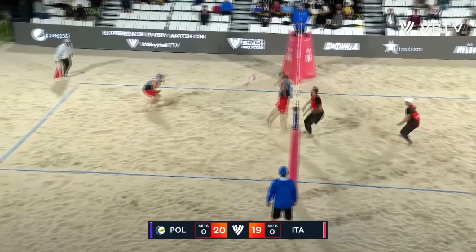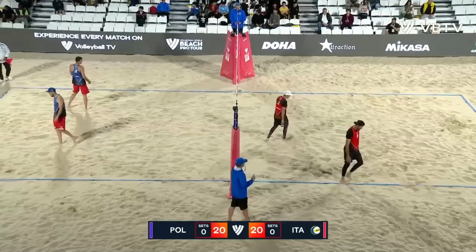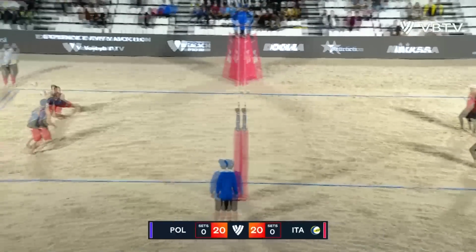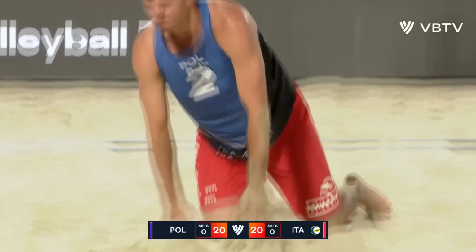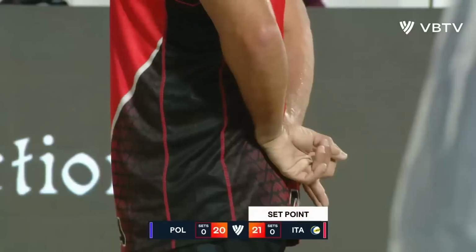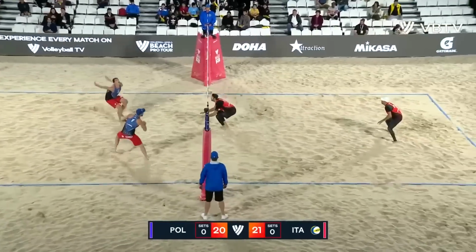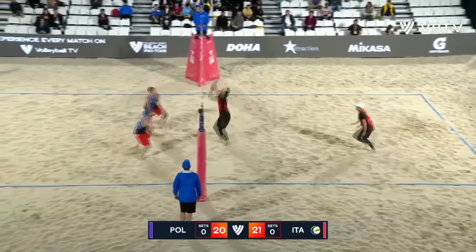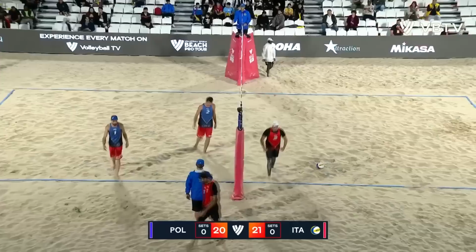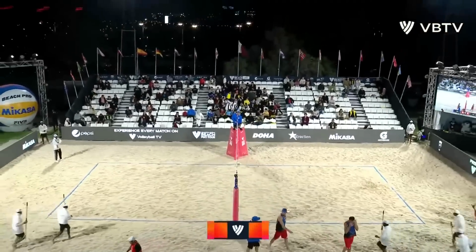As long as Carambula can get his hands on the ball, it's going to be in a perfect spot for Ranghieri. And that means that at 20 apiece, oh, it's an ace serve. Ranghieri goes down the middle and he puts Poland in a fiddle. Coming into the court with his service. Another tough one, but dealt with by Bryl. Oh, would you believe it? It's right up on the net. Ranghieri's off and running. Poland looked to the ref to say, was it on our side? The ref says no, and two quick points.